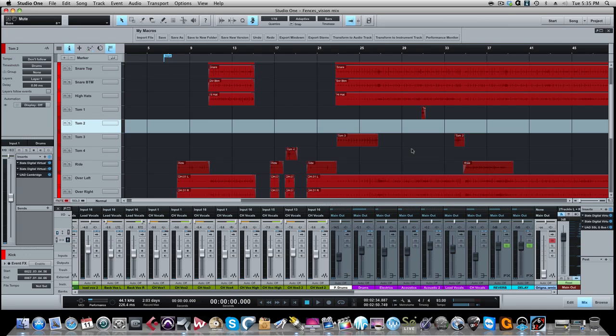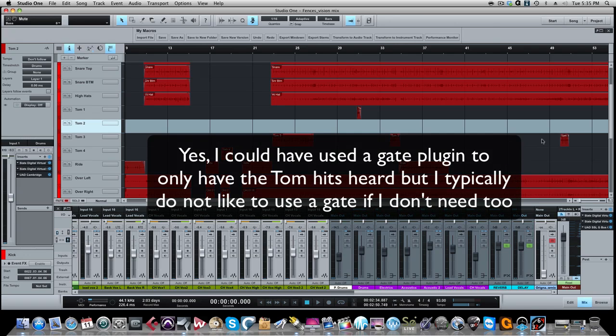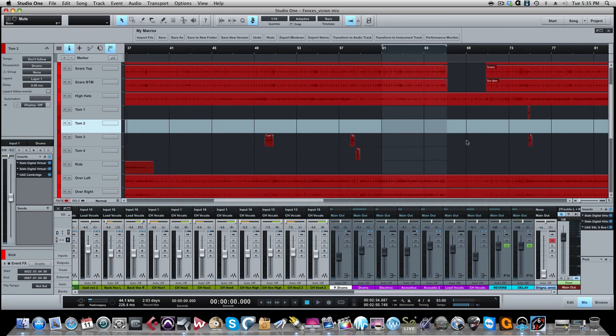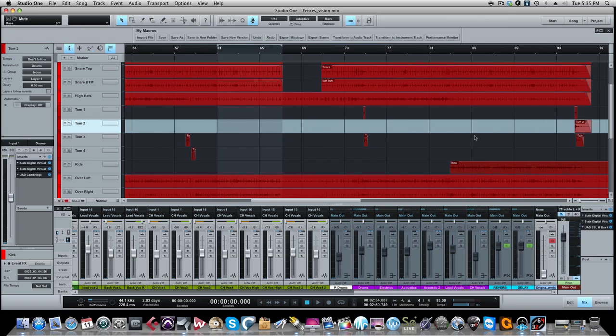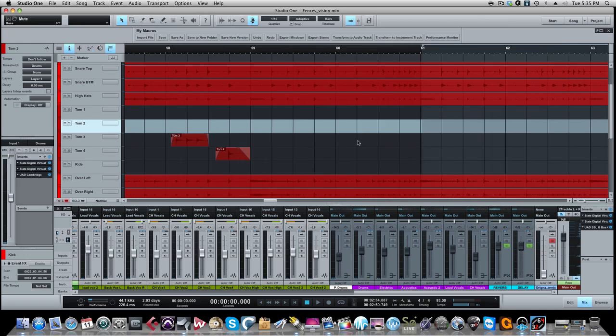If everything is just one big solid line of waveforms, and I have all the silence between here and here, it's harder on the eyes for me. It's not as organized for me. It looks more cluttered to me, and I just don't like to work that way. So especially with the toms, like I said, you'll see all these tom mics. You're only going to see minor waveforms, all the stuff where there weren't hits, all that stuff comes out.